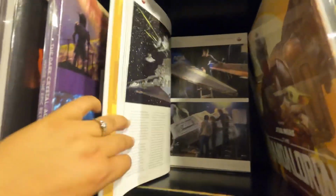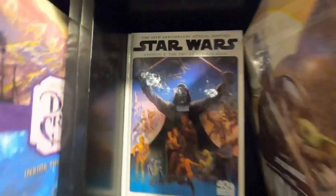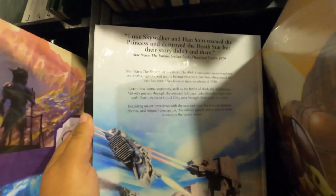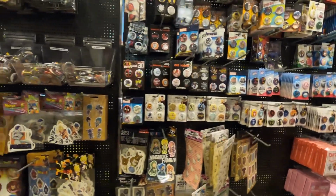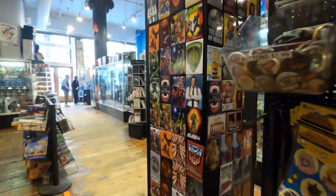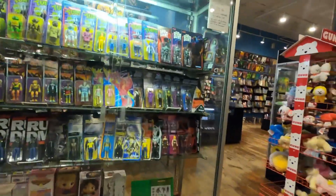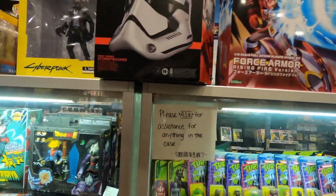This was a cool book. This was a 40th anniversary Empire Strikes Back book that discusses everything that we love about The Empire Strikes Back. But yeah, a lot of art books. No used ones. These are all just the newer releases. Tons of pins, fun nerdy pins, magnets, stickers, patches, all those little fun things. They do have some older vintage toys, none Star Wars. There is a random First Order helmet.